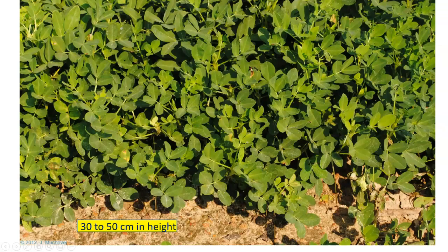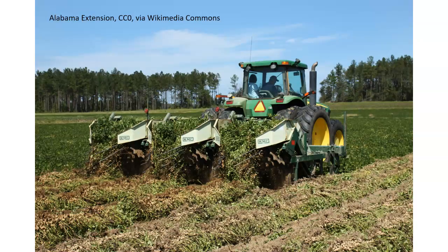Plants are small and bushy, from 30 to 50 centimeters in height. Plants mature 90 to 130 days after planting. Harvesting begins with a machine that pulls a blade through the soil to cut the root at about 10 to 15 centimeters deep. That cuts off the root system with the soil above.